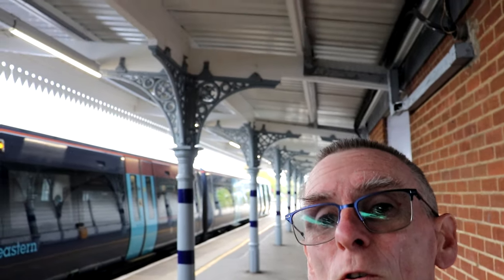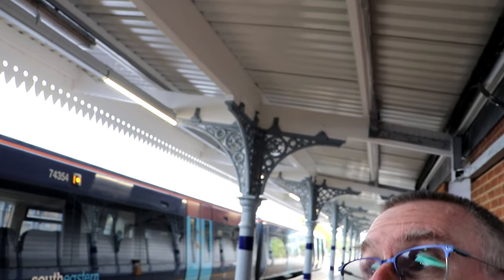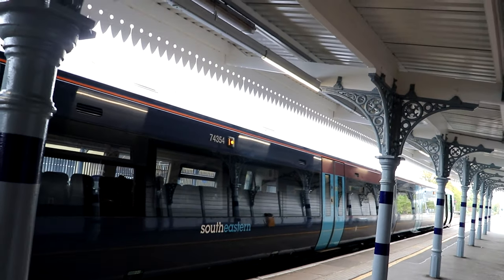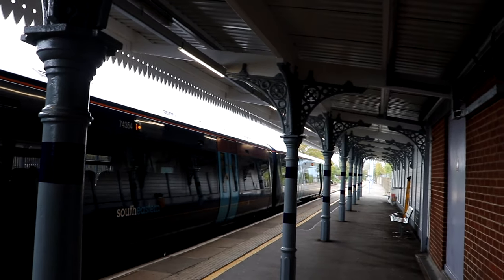So welcome to Sheerness-On-Sea. The station has had a radical change since I last came here. The roofing here has all been replaced, and it's nice to see that they've taken care of all the pillars and decorative items on the station. There's been some other things that have been put in as well. Let's have a little look around the platforms. And especially here, you'll see this nice mural, which I'm about to show you now, which was done in 2022.